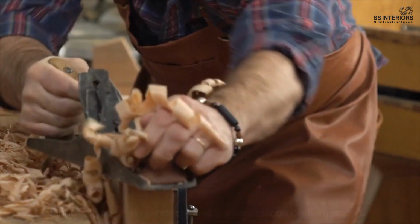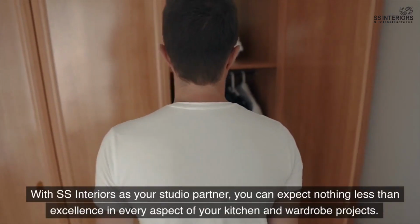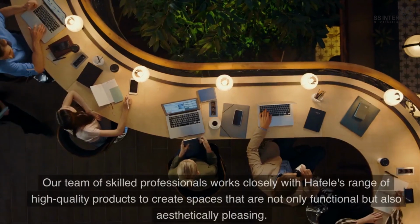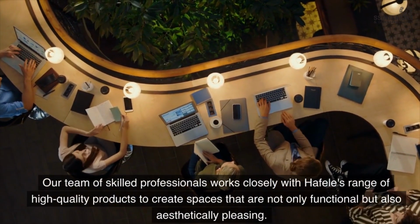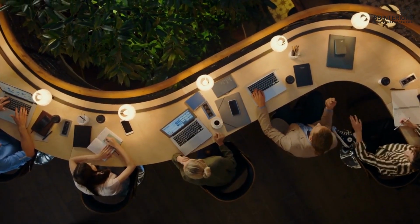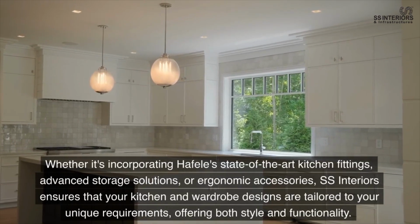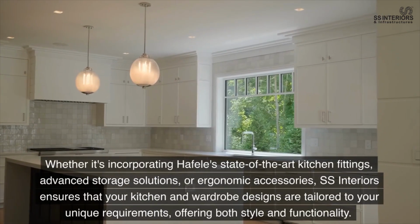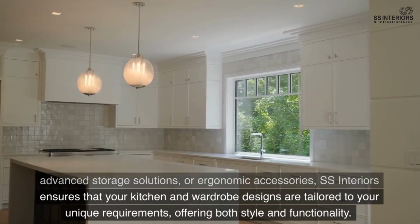craftsmanship. With SS Interiors as your studio partner, you can expect nothing less than excellence in every aspect of your kitchen and wardrobe projects. Our team of skilled professionals works closely with Hafele's range of high-quality products to create spaces that are not only functional but also aesthetically pleasing. Whether it's incorporating Hafele's state-of-the-art kitchen fittings, advanced storage solutions, or ergonomic accessories, SS Interiors ensures that your kitchen and wardrobe designs are tailored to your unique requirements, offering both style and functionality.